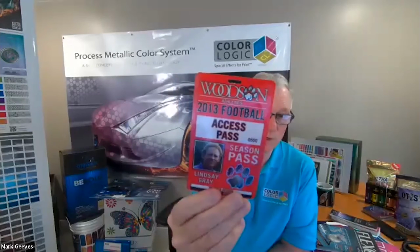So we work with a lot of people. Claim to fame this year, the last major event for sports was the Super Bowl. Those tickets were done with Color Logic in connection with a lot of other security things. I don't have a sample of it at $7,000 a ticket. It was a little bit out of my game.